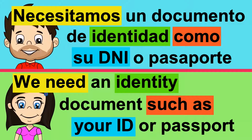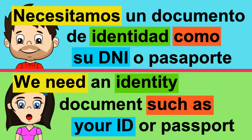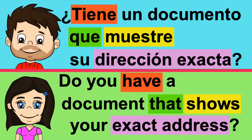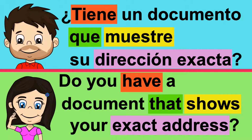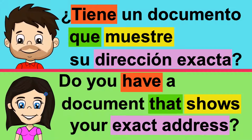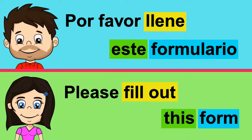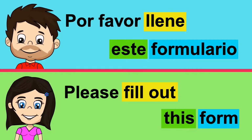Necesitamos un documento de identidad, como su DNI o pasaporte. We need an identity document, such as your ID or passport. ¿Tiene un documento que muestre su dirección exacta? Do you have a document that shows your exact address? Por favor, llene este formulario. Please, fill out this form.